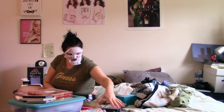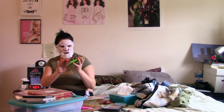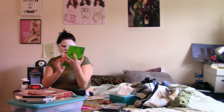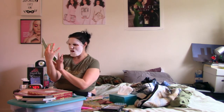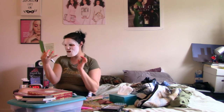And I have the Tatcha x Ipsy Game On Palette, which I don't like at all. I've tried to and I just don't. It's very messy. It has a mirror and six shades. I've tried it and it's just not right for me. Like the shades I don't really care for.